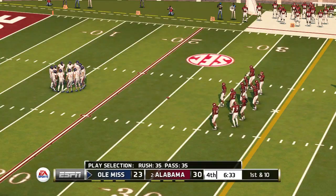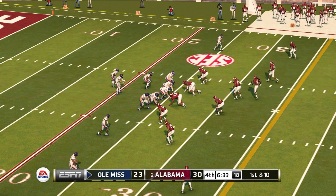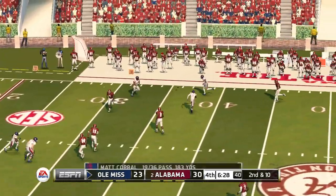Well, the defense has a chance here to put this game out of reach. It's going to come down to this last drive here. Over 2 minutes to go. It's a one-possession game. And if the defense can come up with a stop, more than likely this game is over and the defense can secure a victory. Throws and it's incomplete.